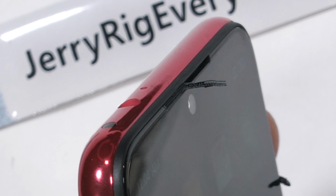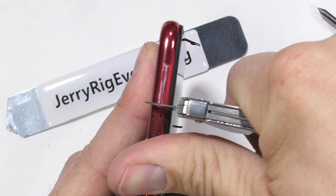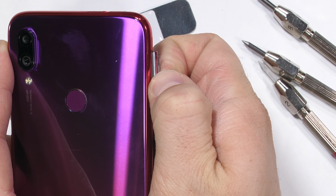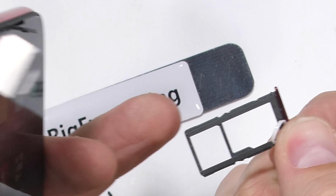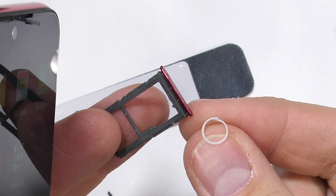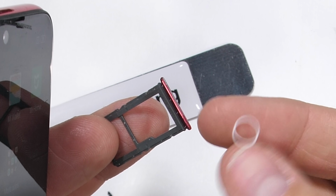Something interesting with the Redmi Note 7 is that the dual SIM card tray is made from plastic. Normally we would expect metal here. Also surprising is the water-resistant ring around the SIM card opening. It snapped when I pulled out the tray. Yeah, the tray holds the SD and SIM card, but I'm not overly impressed with the materials so far.